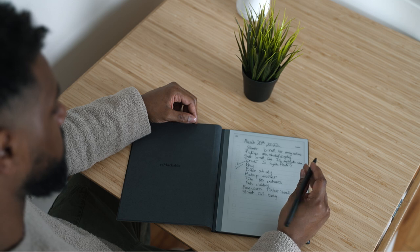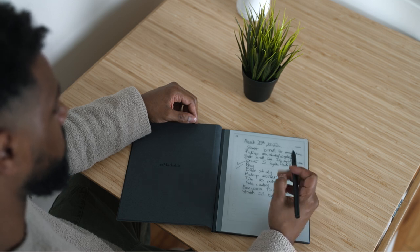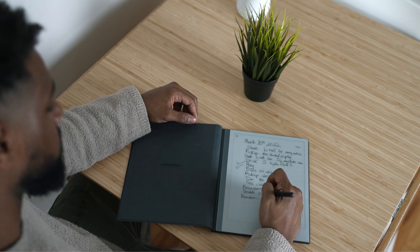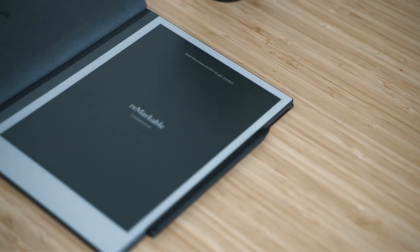With the Remarkable 2, I can access my documents on all devices because of its cloud integration with the Remarkable app and integration with Google Drive, Dropbox, and Microsoft OneDrive. The Remarkable 2 paper tablet fills a void I didn't realize I needed to be filled. In the mornings, I have dedicated time now where I jot down words of gratitude, create my daily to-do list, and brainstorm some ideas for my future videos.